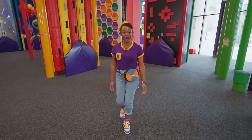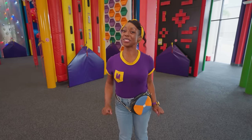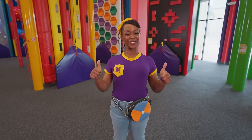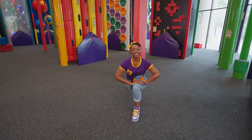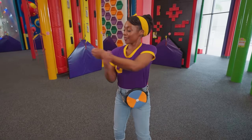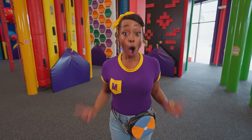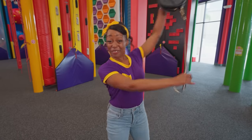Wow! Check out all these climbing towers. Oh, before we start climbing, we should stretch and warm up our bodies. Stretching is a great way to keep your muscles healthy and safe. Okay, starting with those legs. Deep breaths. Oh, do you hear that? I just got a Meekah point for stretching. Yeah. Oh, before I climb, I should take off my jam pack. Okay, I'm ready.